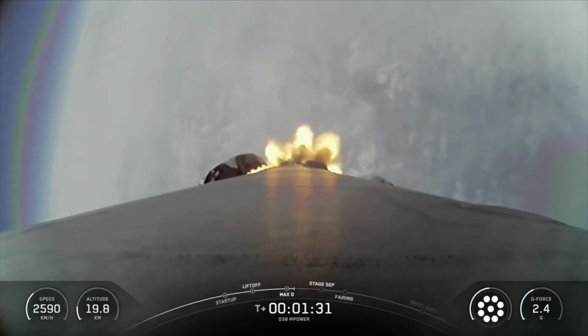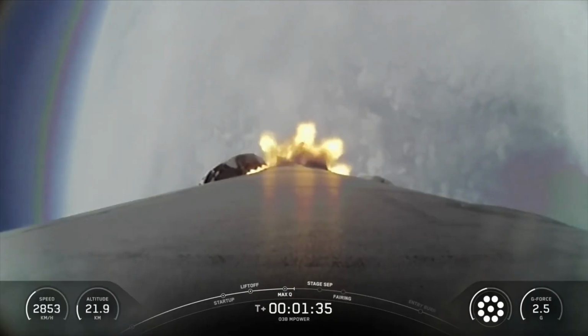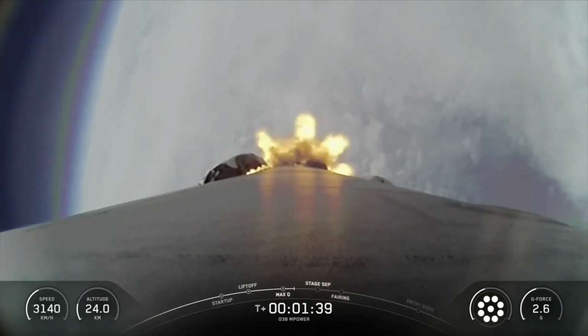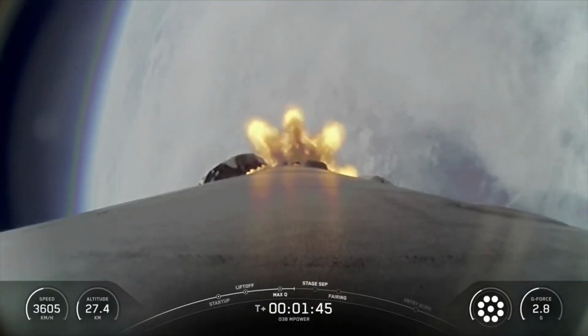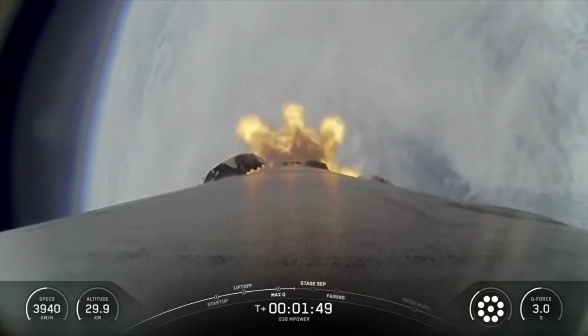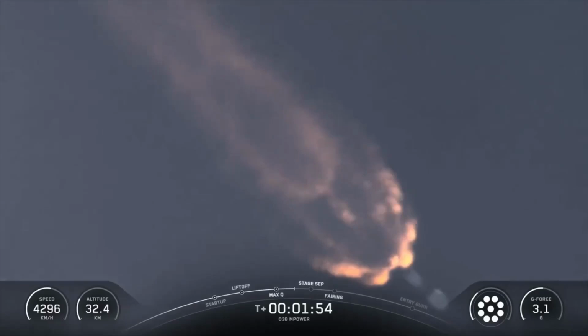Now, we have several events coming up in quick succession, and we should hear all of these called out by Mission Control, starting with main engine cutoff, or MECO, then stage separation, SES-1, and fairing separation. MECO is where we shut down all 9 M1D engines on the first stage. Stage separation is when the first and second stages of Falcon separate from one another.